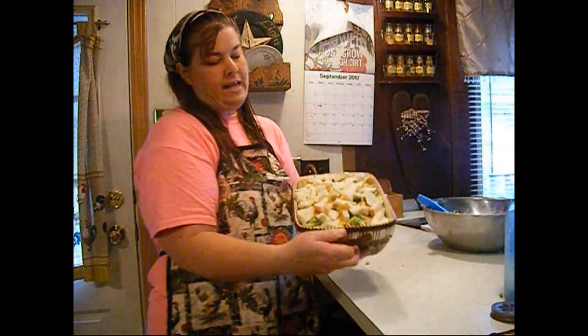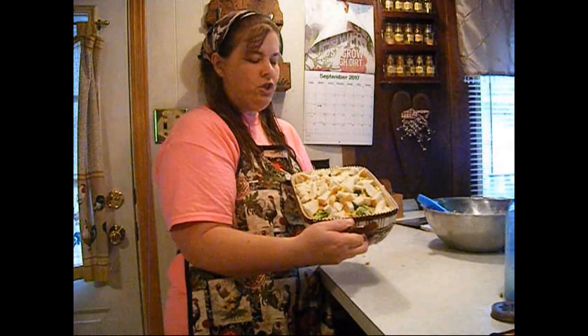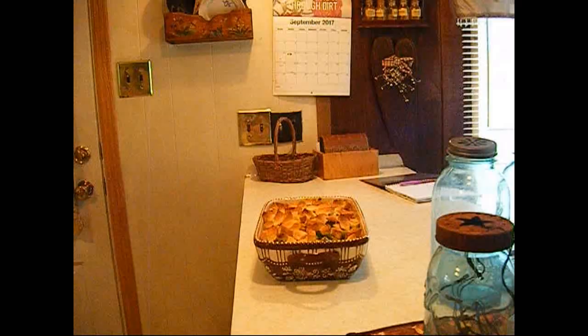And there you go, my friends. That's what it looks like. We're going to stick it in the oven for 30 minutes, and when it comes out, I'll show you what it looks like and dish it up.